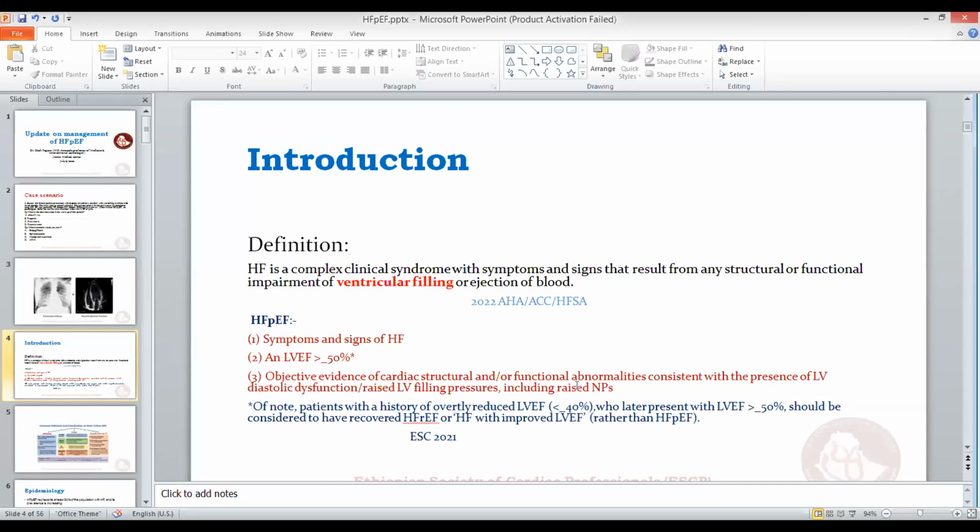So you can see the asterisk. The asterisk shows that if a patient was previously having overtly reduced left ventricular ejection fraction, like less than 40%, and currently improves and the ejection fraction is at least 50%, this patient should not be considered as heart failure with preserved ejection fraction. Rather, it should be considered as heart failure with improved left ventricular ejection fraction.